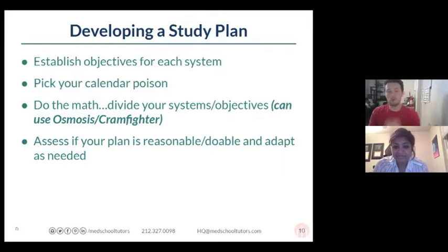It's one of those things. We develop study plans together. What are your objectives? Pick your calendar poison. I'm a big fan of writing. I like to call them decelerating plans, where I make students pick among the high yield systems the ones they hate or find the hardest, and then make them go from the one they find the hardest to the one they find the least hard.